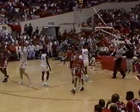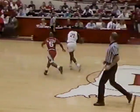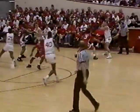Brown wants to take that three-pointer. He likes that baseline, but he moved his feet that time and gives the ball back to Indiana. But he's working hard, and they're looking for him, they're screening for him. He's really doing a good job of getting himself open. Give him a lot of credit.